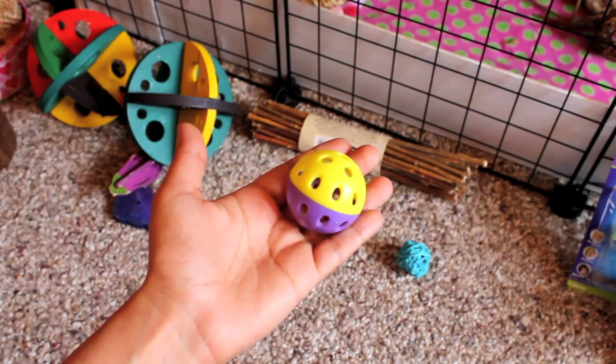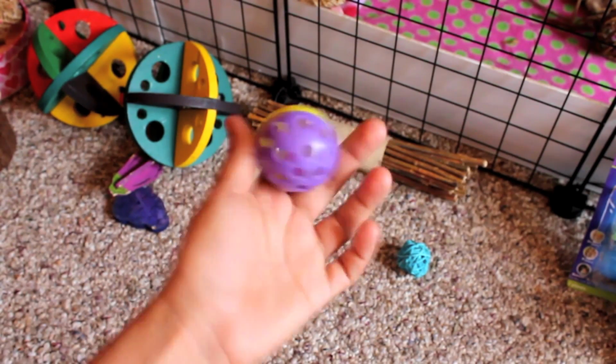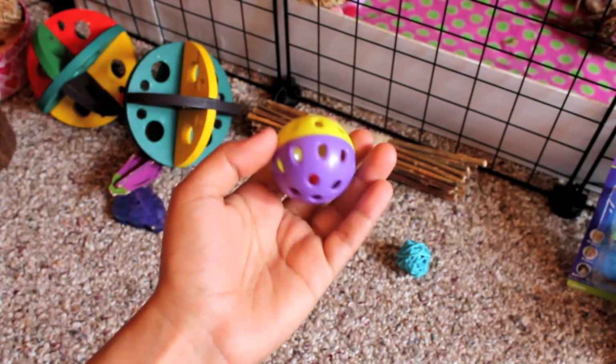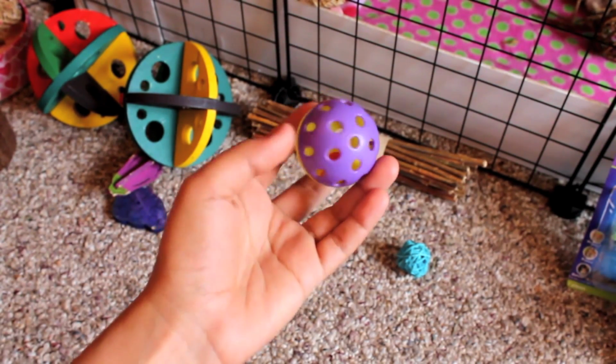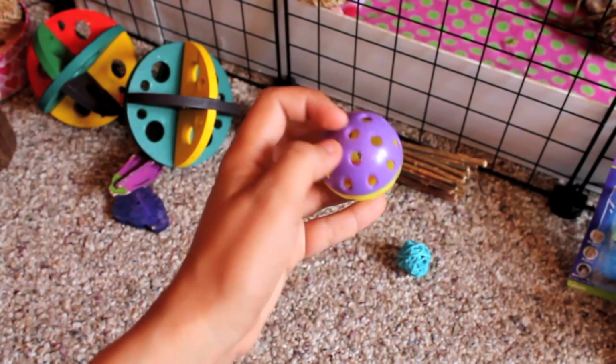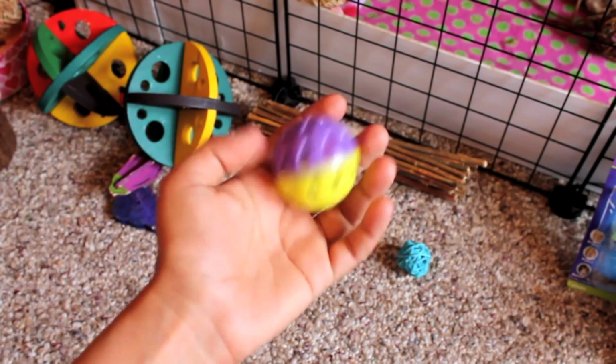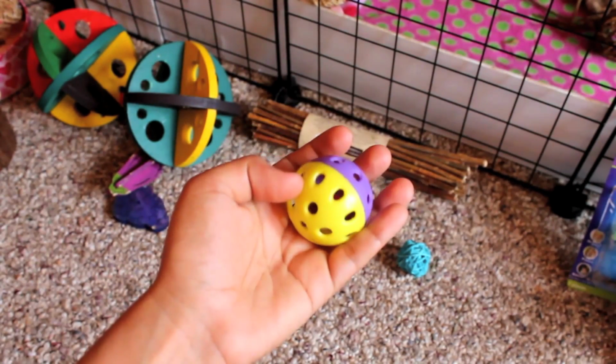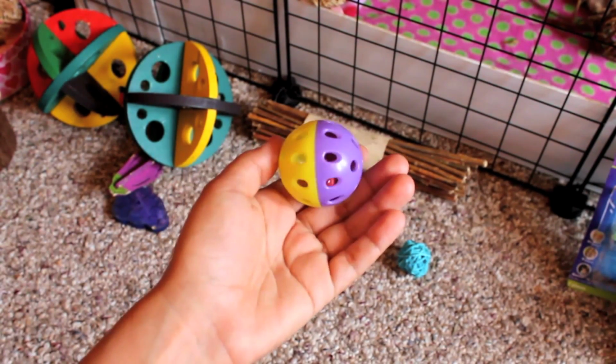Next, I just have a small jingly ball. It's yellow and purple with a little bell inside, and out of all my guinea pigs, Aries is the one that absolutely loves this the most. He loves grabbing it through the holes and rattling it and bashing it around. But I have seen the rest of my piggies bash it around as well. You can find these pretty much in any pet store in the cat section.